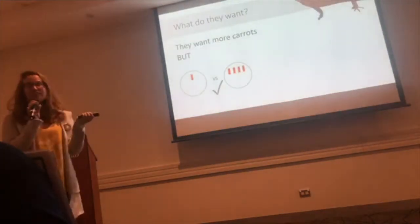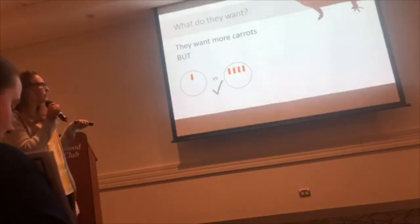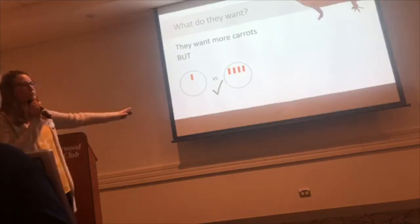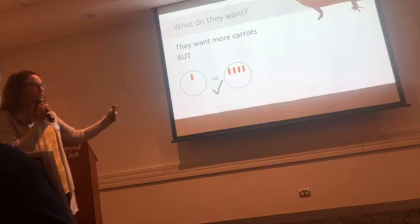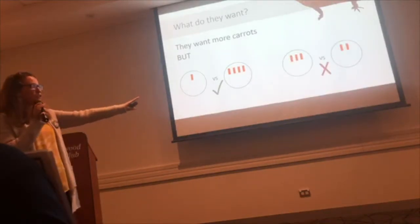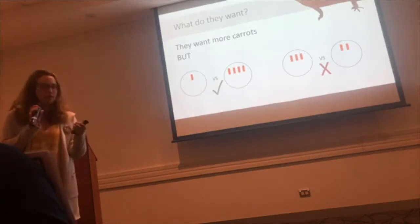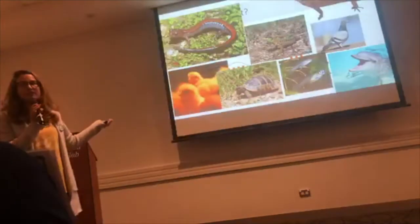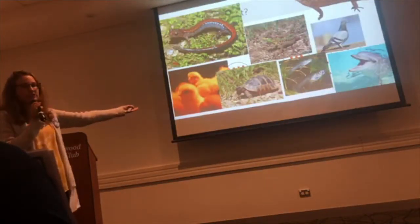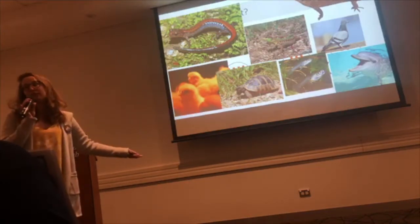And the good thing is they did actually what we expect. So they went for more carrots, but there was a little caveat to that. When the numbers were far apart, like 1 and 4, they could do that very well. But the closer the numbers got, like 3 and 2, the less well they could discriminate between the different quantities. And this happens in a lot of animals. Like other lizards, like Italian wall lizards or Hermann's tortoises, they behave the same way, or pigeons. Even dolphins behave like that.